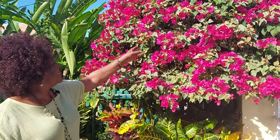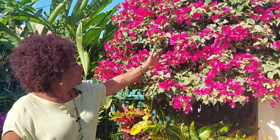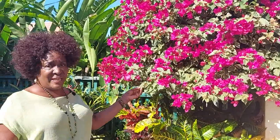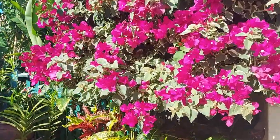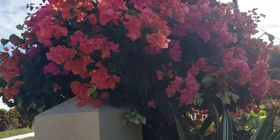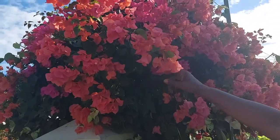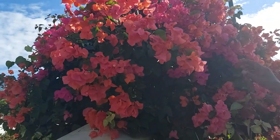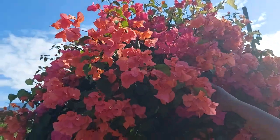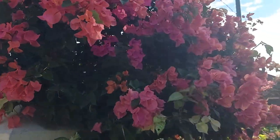At the entrance is this bougainvillea with the same rich fuchsia color, two-toned actually. And then this one has variegated leaves. And on this side is the bougainvillea. This one is the Kenyan sunset. And then it's mixed in with the fuchsia. What an entrance, what a welcome.